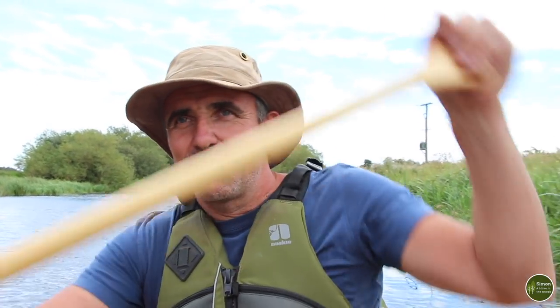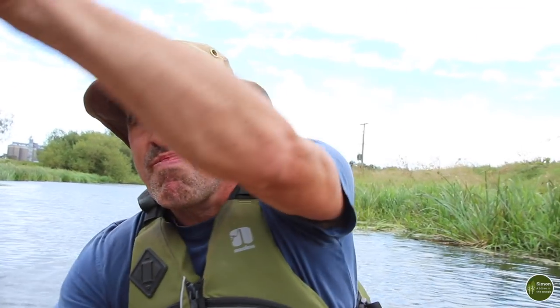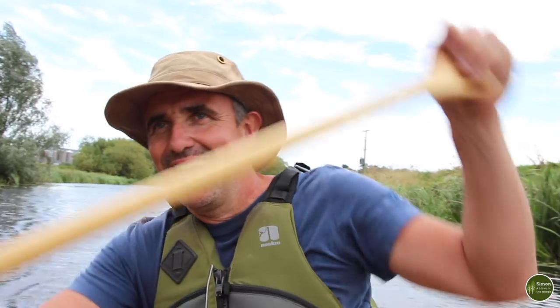Time has got away from us, and I'm supposed to be somewhere at 6 today, and where we finish is an hour's drive from where I need to be. So that only leaves us about 3 hours, and we've been on the water 4 hours, and we're not even halfway. So going to step up a gear. We did have a stop for lunch, and we were sort of taking it easy this morning. Had that little incident with Maggie.